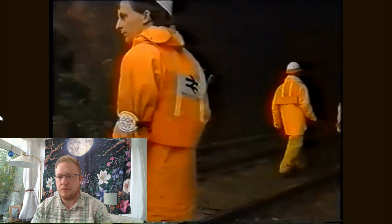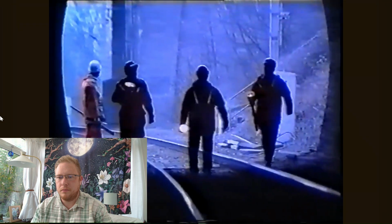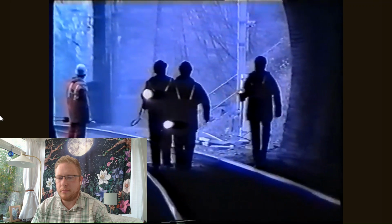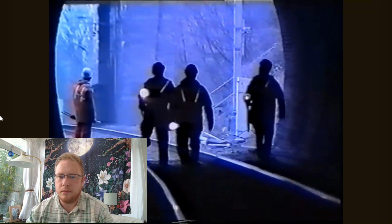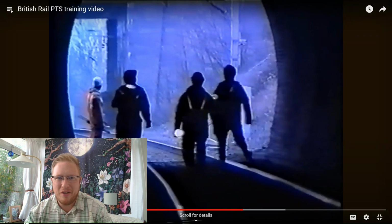This group is about to carry out an inspection in a tunnel. The warning time has been established to give 25 seconds for the group to reach refuges in the tunnel. The lookout is posted at the entrance. That would never be allowed now, looking out and going into the refuges in a tunnel. Absolutely not.